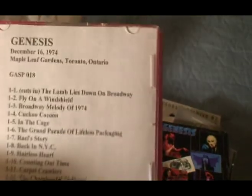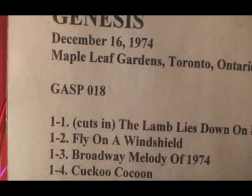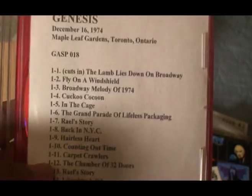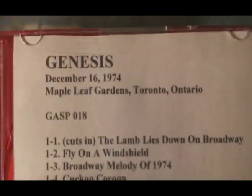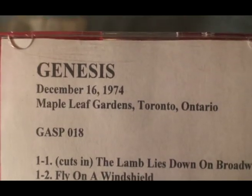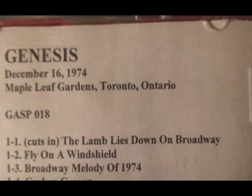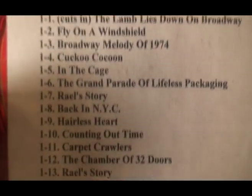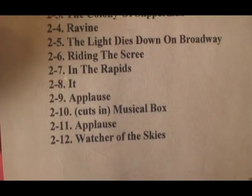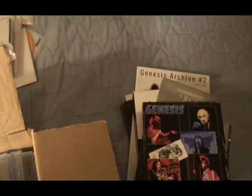This one's not bad. This is another group. This one's called Gasp. This was their 18th release of another group of fans that like to remaster some older recordings. This is from the Lamb Lies Down on Broadway tour, December 16th, 1974, Maple Leaf Gardens in Toronto, Ontario, Canada, basically. And it's basically the whole Lamb Lies Down on Broadway show. These are soundboard recordings, and they're remastered, and they sound really, really good. It's been a while since I listened to this, and a real good recording.